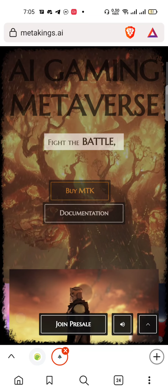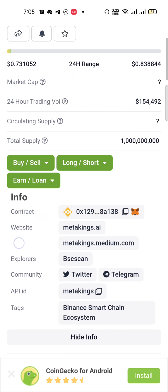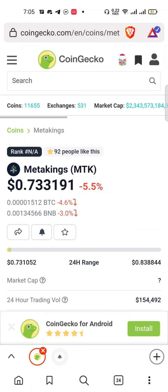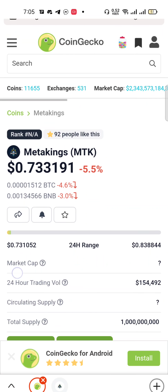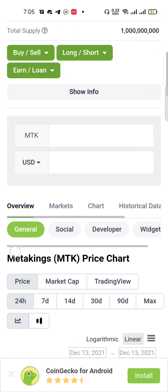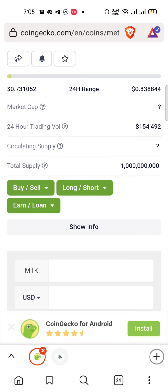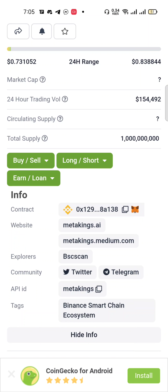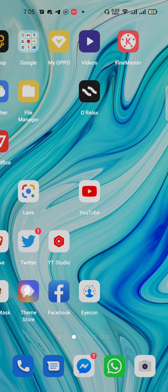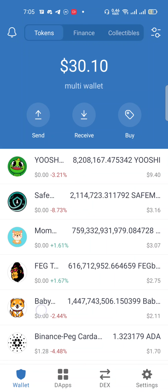So guys, let's start how you can buy this token. Guys, first of all, you have to open the CoinGecko website. There you have to search for Metakings on the search bar, then this will appear. Guys, here click on this button. You see here, from where you can copy the contract address, show info, click, and then copy that contract address from there. Then you have to open the Trust Wallet, here this interface will appear.